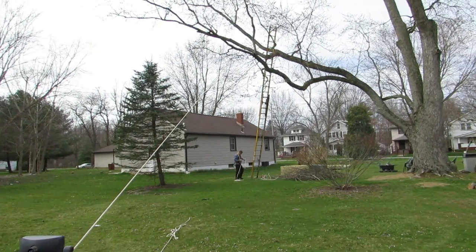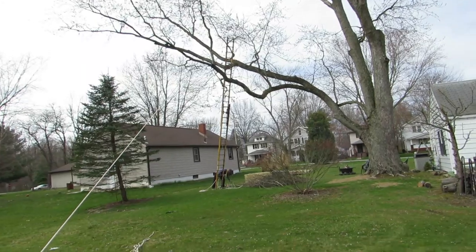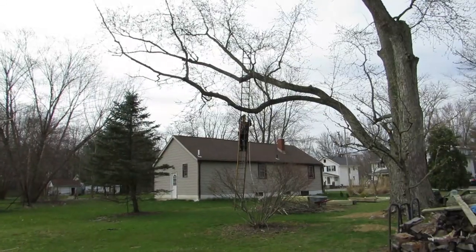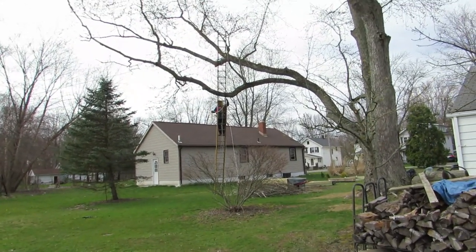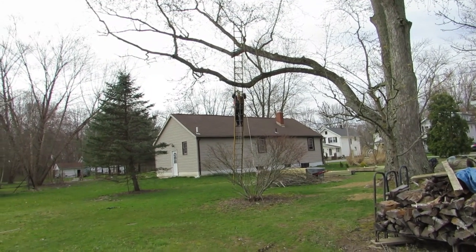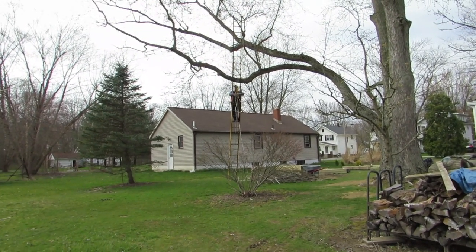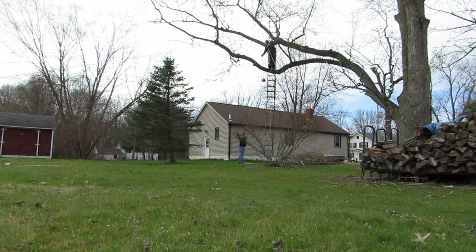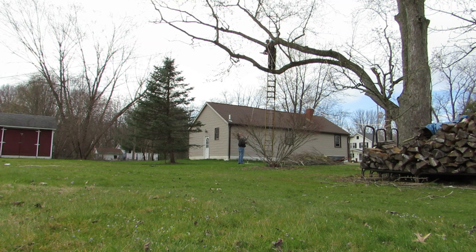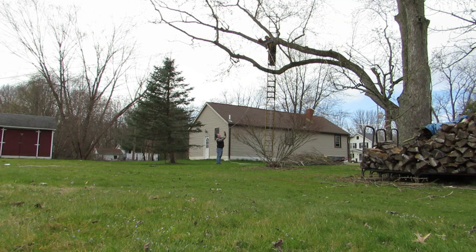That house over there, so he's gonna try to do it piece by piece. His plan is to anchor the ladder to that part of the tree up there and then himself to the tree because he has a harness on. Chainsaw is on its way up, all the way up. I hope it starts easy for him up there. I hope he doesn't break anything if he falls. I hope he lands on his feet.